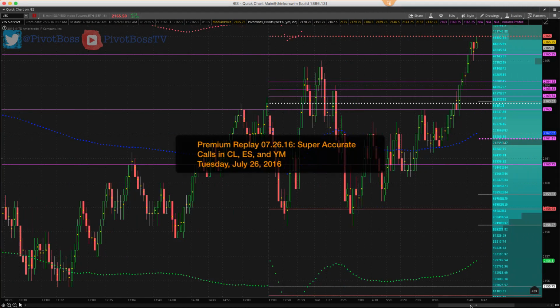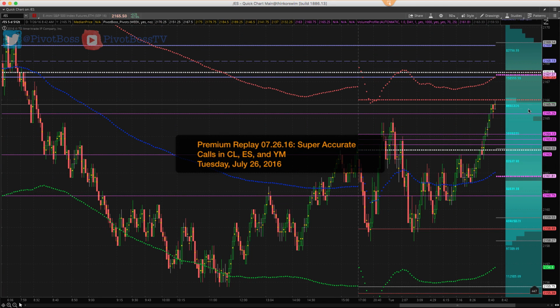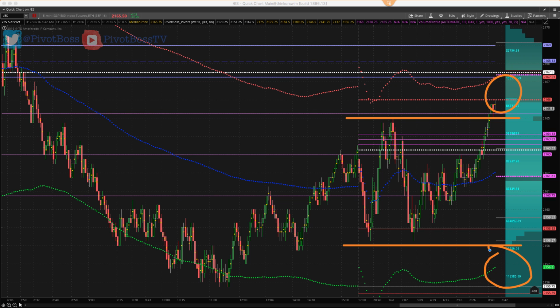So, nice little rally here. Nice little rally. And again, this is what we were talking about pre-market, that we've got this little range, but really, what happens outside of that range? Getting outside of that range could be an opportunity to fade it back down, or down here could be an opportunity to fade it back up.